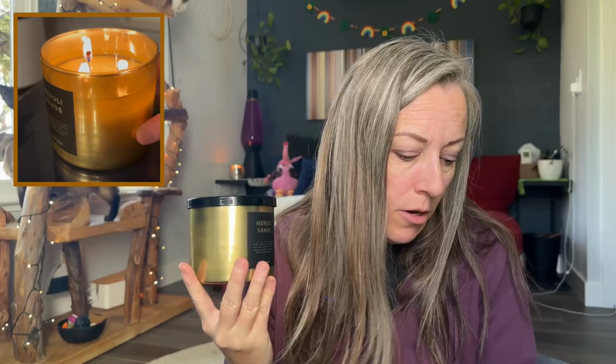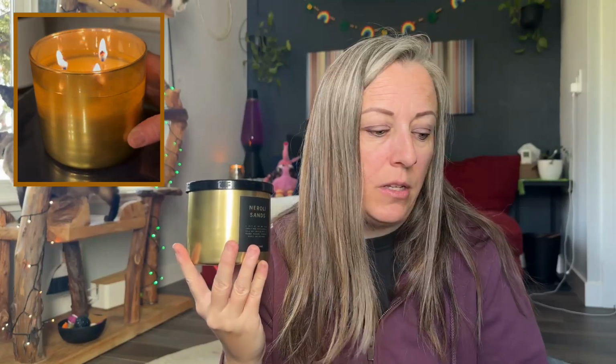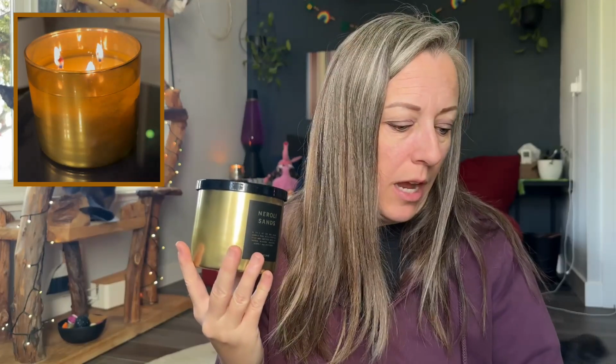I would put in my notes in parentheses, I put sun-kissed citrus. So again, I feel like I'm getting an orange blossom on the beach vibe. It's really pretty. But again, if you're not into white florals, I would say skip it, which is why it jumped down so far from where I had it in my initial ranking.